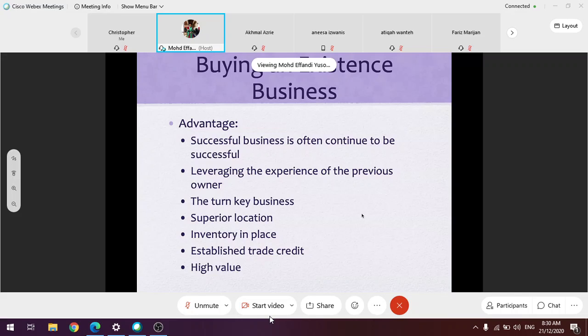Okay, so as we all know, it's part of investment activity. Say you want to buy another company, what are you looking for? What are the advantages and disadvantages of buying an existing business? Okay, so we go with the advantages first, because it's quite important for you to make a decision when it comes to investing in other ventures.